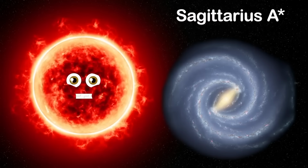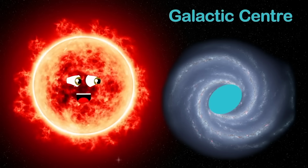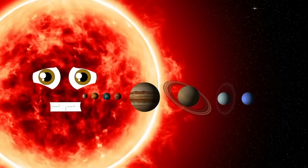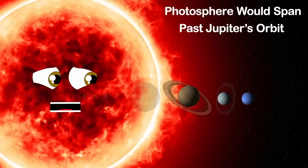I'm close to the supermassive black hole Sagittarius A, Galactic center, which is the center of our galaxy. I'm so large, if you replaced your sun with me, my photosphere would span past Jupiter's orbit.